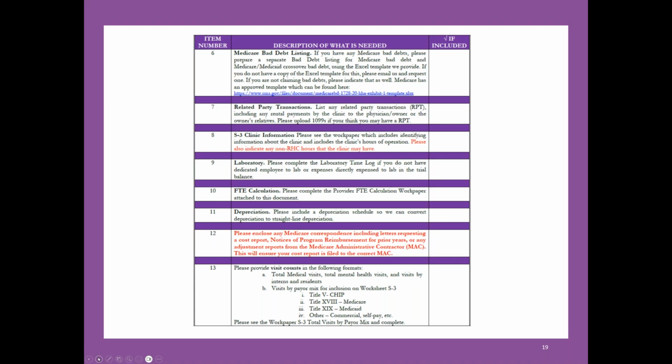Trent, you want to give us a quick version of what Medicare bad debt is for these rural health clinics? Yeah, absolutely. So Medicare bad debt, if you've heard me talk, then you've probably heard me talk about it. Basically, it's just deductibles and coinsurance for Medicare beneficiaries that is unable to be collected. You have to keep a special log of that throughout the year in order to be able to claim it on the cost report, and it is of course reimbursed on the cost report.